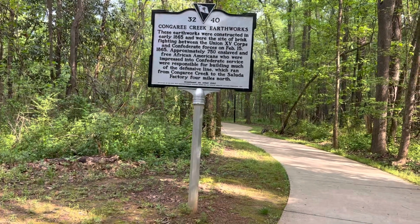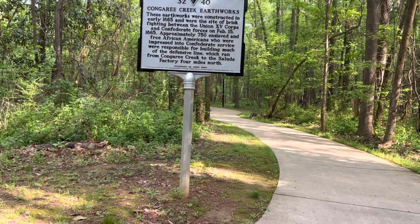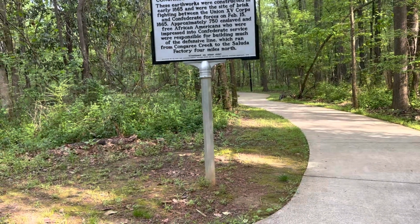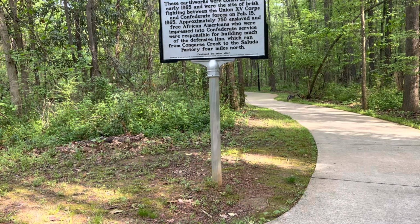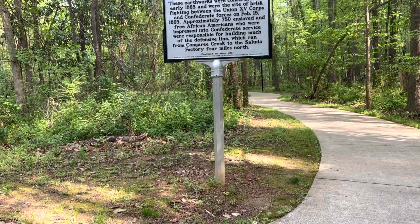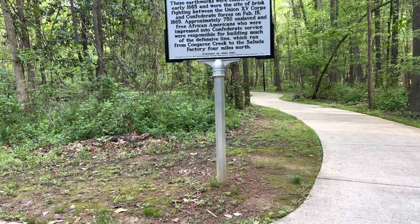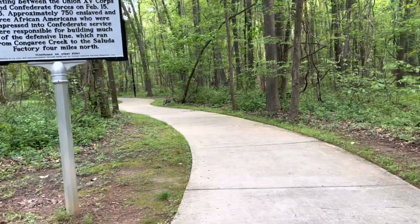Earthworks. These earthworks were constructed in early 1865 and were the site of brisk fighting between the Union and Confederate forces February the 15th, 1865. Approximately 750 enslaved and free African Americans who were impressed into Confederate service were responsible for building much of the defensive line, which ran from Congaree Creek to Saluter Factory 4 miles north. On the other side.